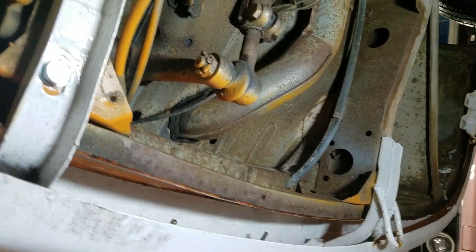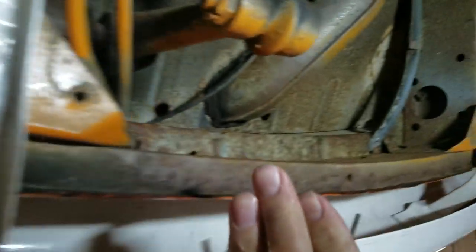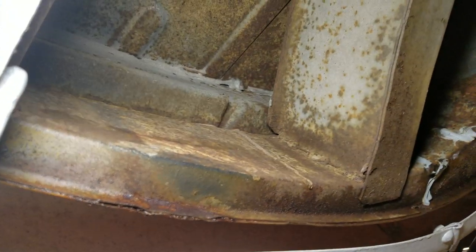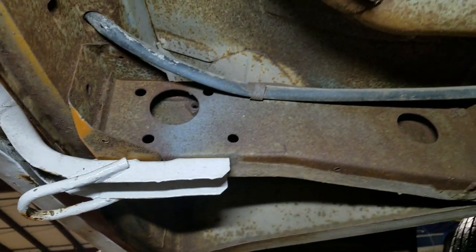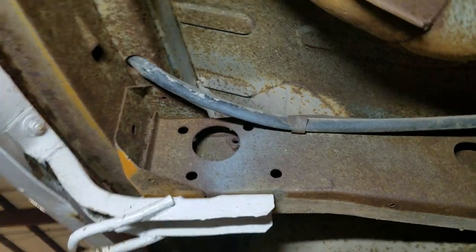So structure-wise, the front end, as we comb along from left to right, this lower inner reinforcement panel, those all appear to be factory spot welds along there. Factory pinch weld, shaped nicely. A little bit of caulk touch up on that corner. That rail looks nice and straight. No evidence of compression or any repairs, no tears in that die hole, and no crinkles that I can see.